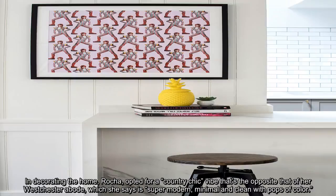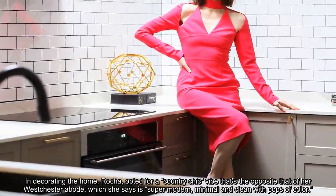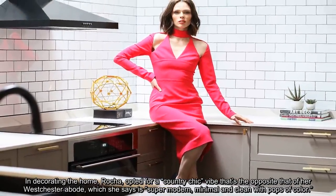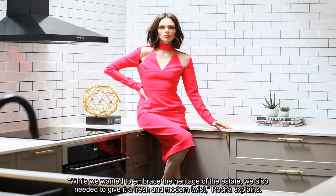In decorating the home, Rocha opted for a country chic vibe that's the opposite of her Westchester abode, which she says is super modern, minimal and clean with pops of color. "While we wanted to embrace the heritage of the estate, we also needed to give it a fresh and modern twist," Rocha explains.